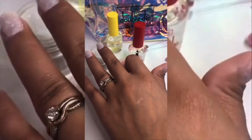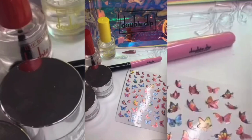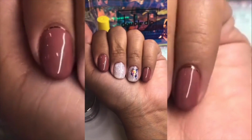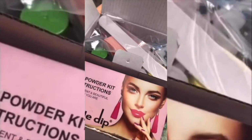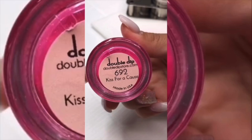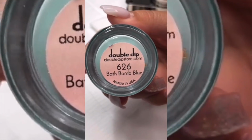I also wanted to share that this manicure lasted me about two weeks and a half. So if you've never tried it, I recommend you try it. This was my first time trying dip nails and I was mind blown. My new addiction, dip powder, is where it's at. So go ahead and check out their kits. I believe they come just like what I'm sharing with you right now, and you can pick the colors that you want or customize them as you like. I hope you enjoyed this video. Here are the swatches.